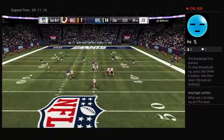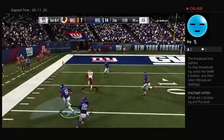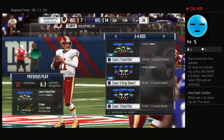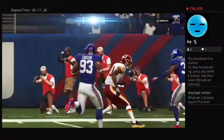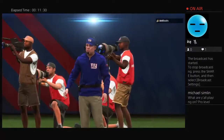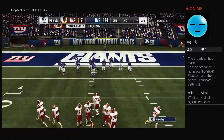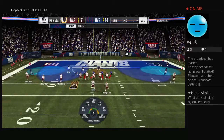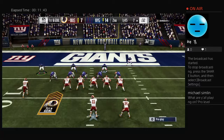Out of the gun, Smith. Looking left side, and he's got a man. That's Richardson. And finally, down he goes as they work it inside the 10 to the 7. The Giants going to go ahead and use the first of their timeouts. And they'll be disappointed to have to burn one there after giving up the first down. Redskins with their first trip to the red zone thus far. They've got it 1st and goal at the 7.